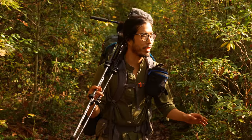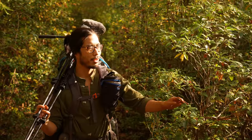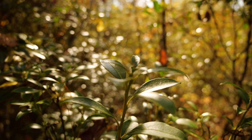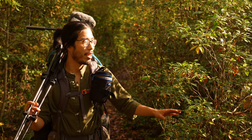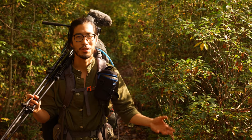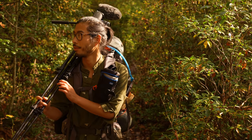Okay, so one of the shrubs we keep seeing are these mountain laurels. They're kind of similar to the rhododendrons in that they have waxy, shiny leaves. And we've seen these in other areas during the summer. During that time, they have these really pretty, intricate-looking flowers that are kind of white and pink.